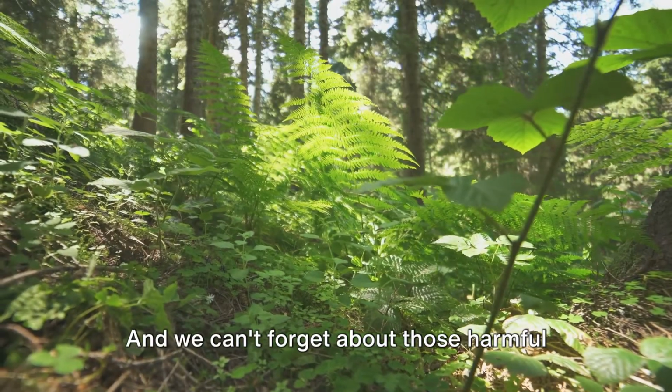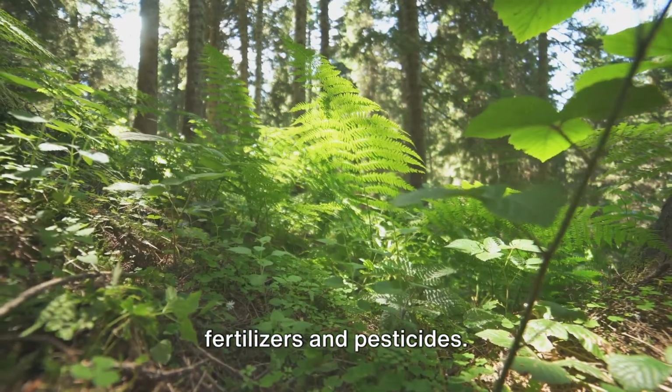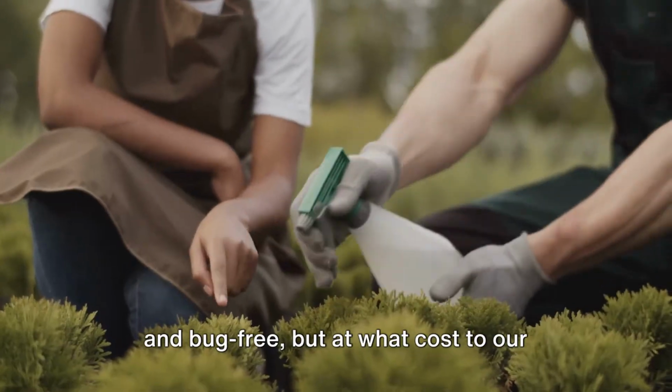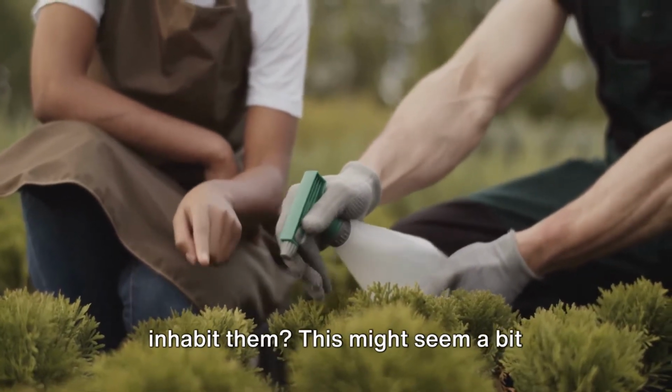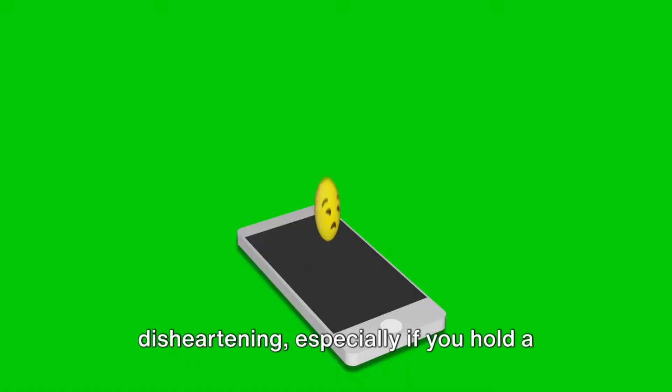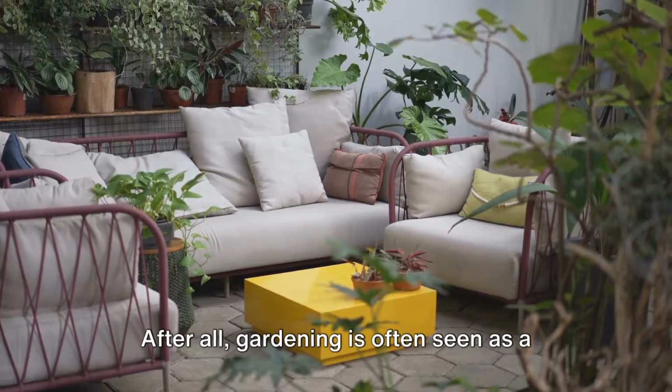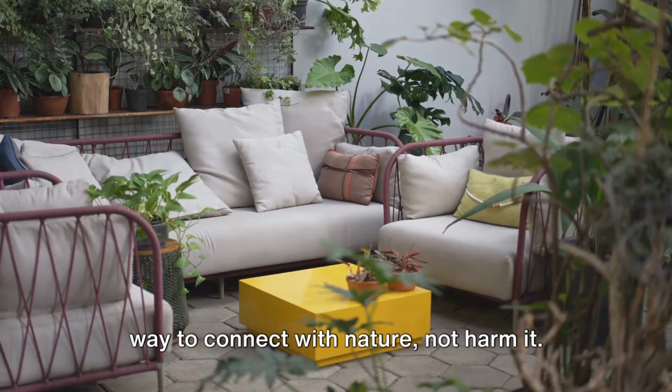And we can't forget about those harmful fertilizers and pesticides. They may keep our gardens looking lush and bug-free, but at what cost to our surroundings and the creatures that inhabit them? This might seem a bit disheartening, especially if you hold a green thumb. After all, gardening is often seen as a way to connect with nature, not harm it.